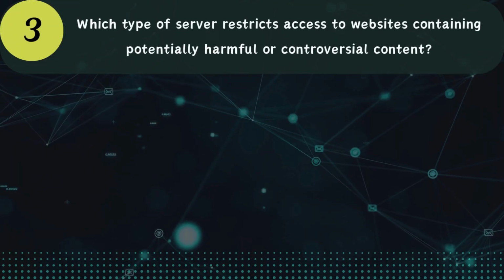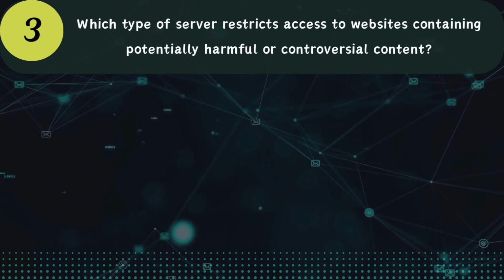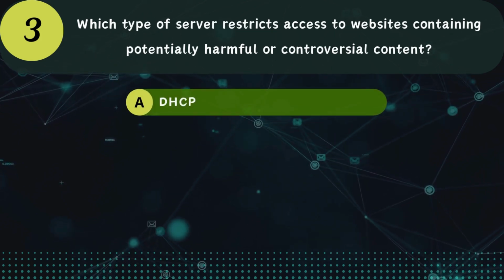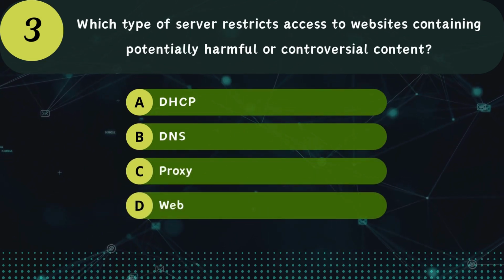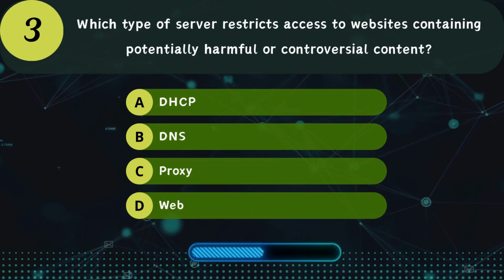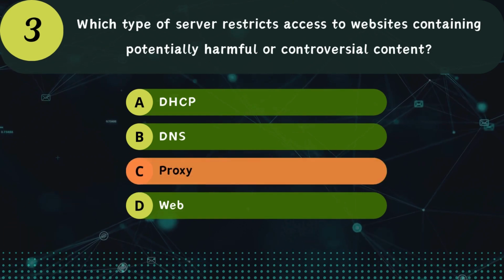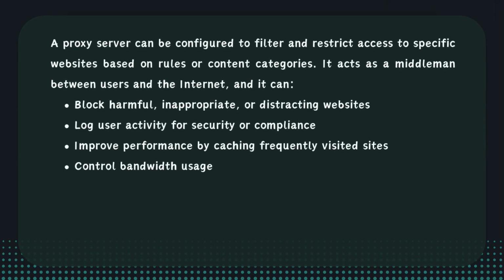Which type of server restricts access to websites containing potentially harmful or controversial content? Proxy. A proxy server can be configured to filter and restrict access to specific websites based on rules or content categories.